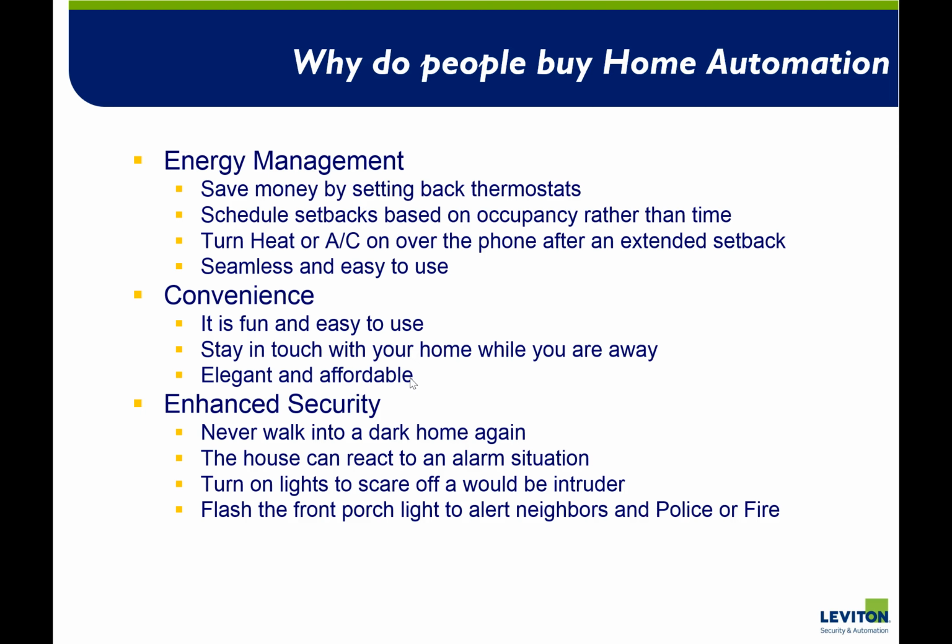So it's a really nice integration of getting the security integrated into the home automation. It really opens up a lot of doors in terms of the sorts of things you can offer.